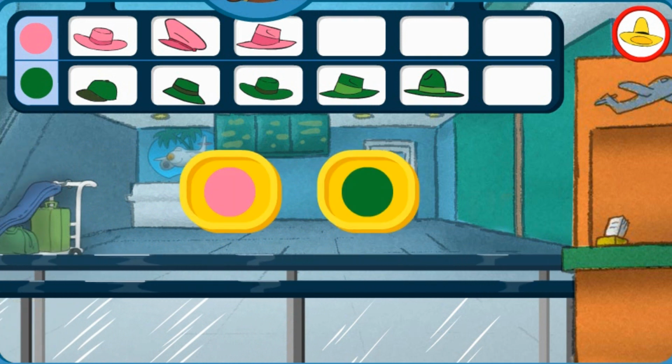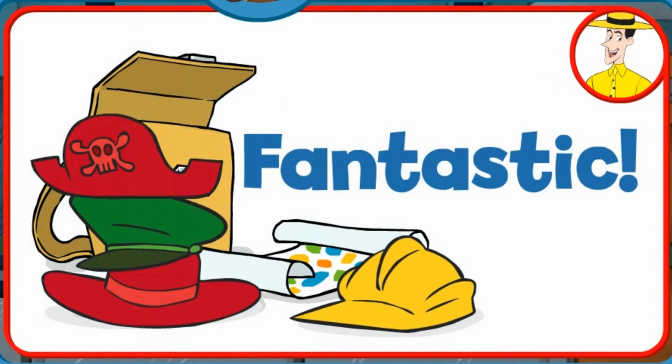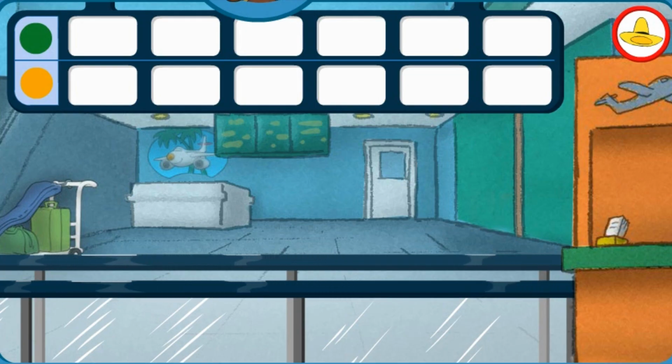Which color hat was collected the most? Green. That's right. Now return those hats, George. Fantastic! You just got a new page for your sticker book. Click the green button to keep playing. Click on all the green hats and orange hats.